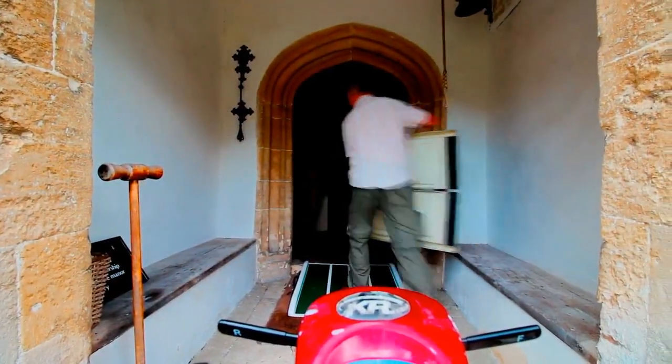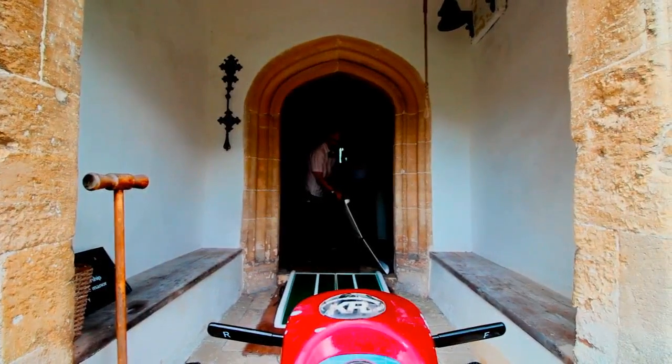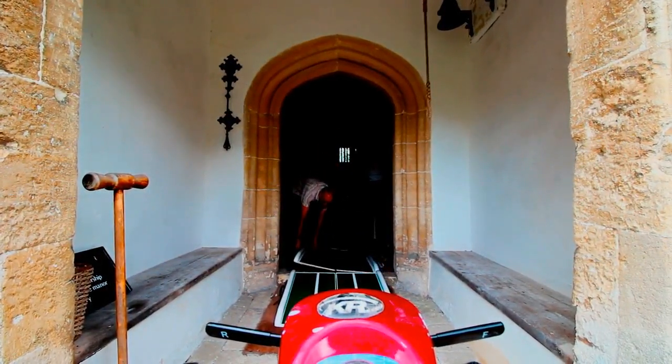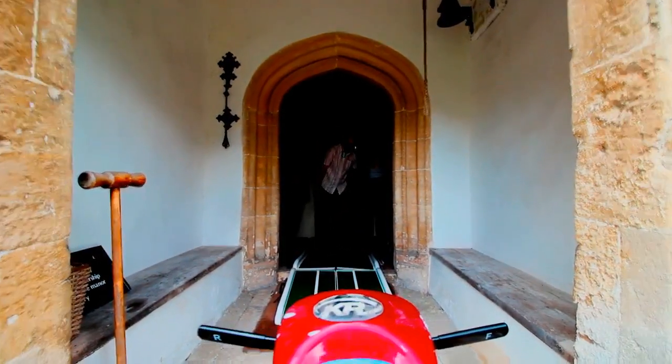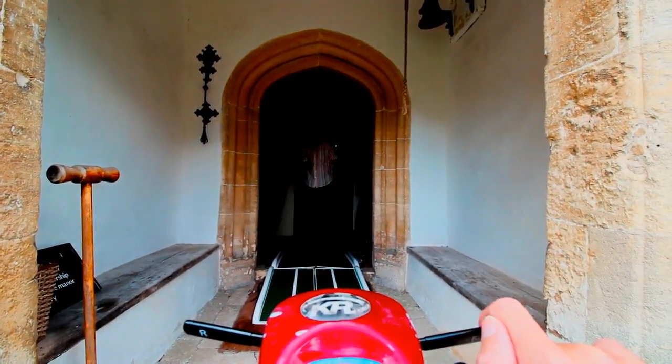Oh my God. How old was the house? 1650. Not for much longer. Maybe we'll have to shut this door. Shall we move this mat that you're standing on?